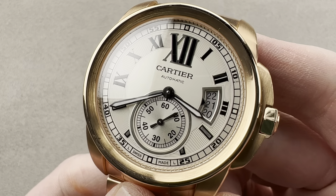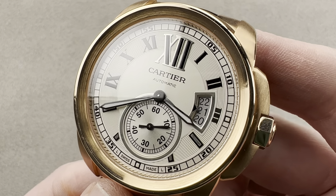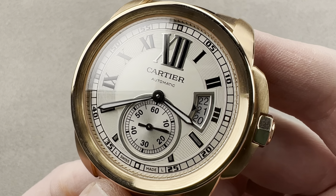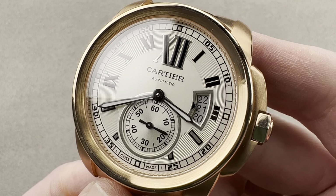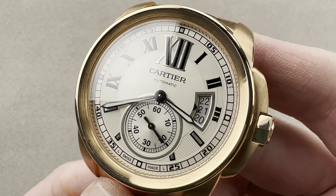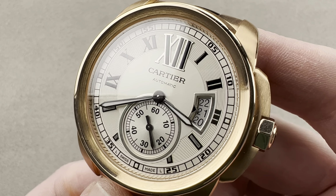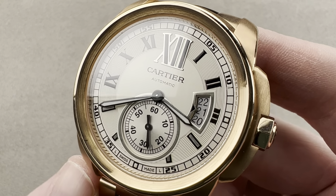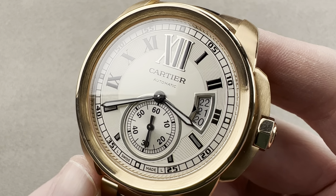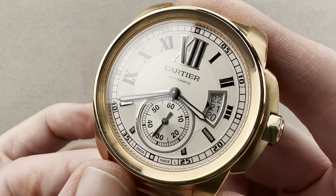Today we discuss a 2011 update of a model originally launched in 2010. The Calibre de Cartier was designed to remind luxury watch buyers, particularly male luxury watch collectors, that Cartier was much more than ladies' watches and quartz. And so in 2010, the Calibre de Cartier inaugurated the new caliber 1904 Petite Seconde. And for 2011, we gained this full rose gold silver dial model.